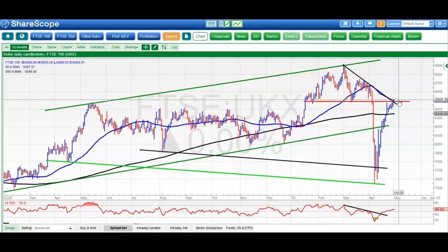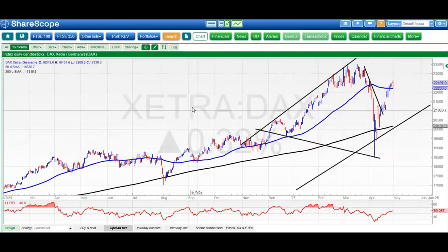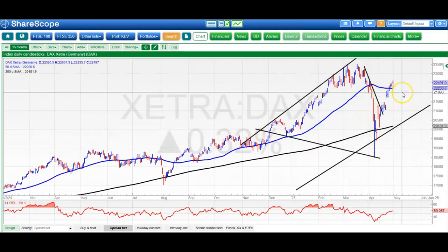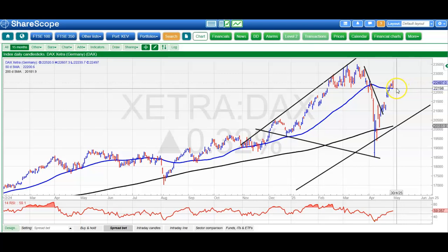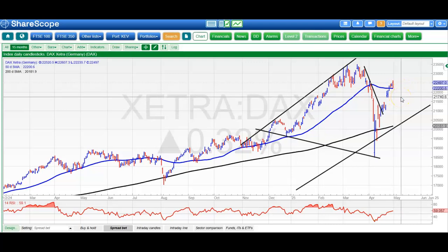RSI is perfect for further gains, at 56, and that is probably the main plus point that we have at the moment. Moving along to the DAX, and here the rebound is slightly under pressure today. We've got a key reversal to the downside. Managed to get through the 50-day line, which is obviously more than the FTSE has done so far.